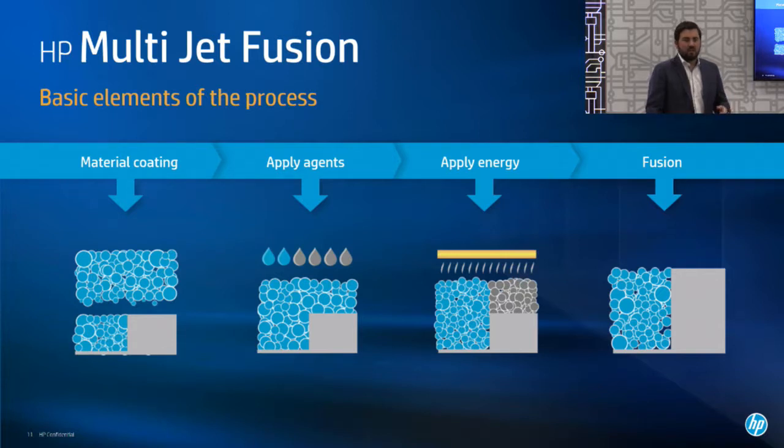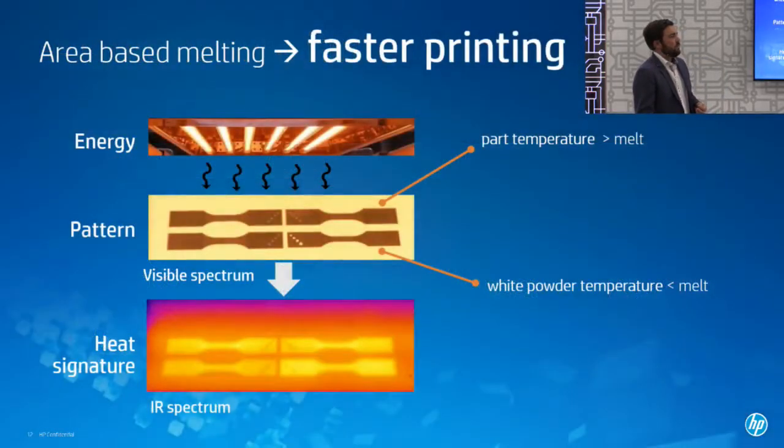It's a layer process. So we have one traversing print head, and then we have an absorption of energy that all occurs on a layer process. So it's not a point process like a lot of other selective laser sintering processes or FDM processes or things like that. So at the end of the day, this is what we're doing.